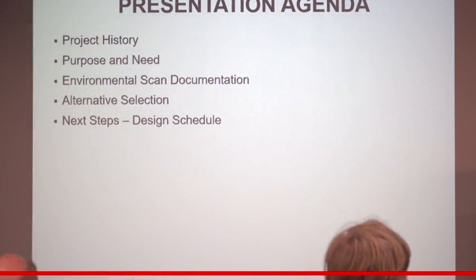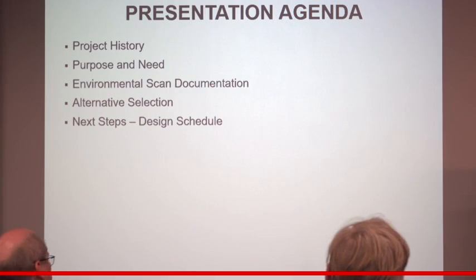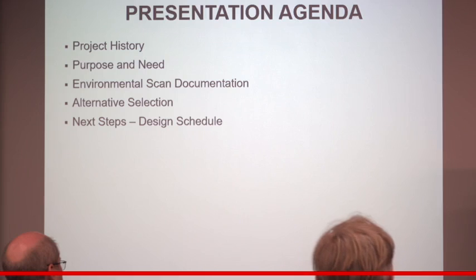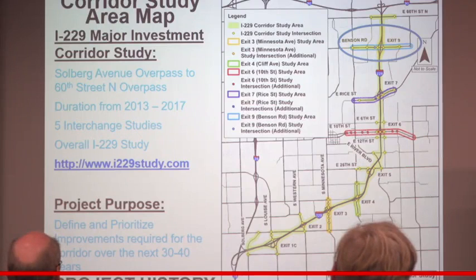The agenda for tonight is generally brief. For those of you that maybe haven't been to meetings in the past, we'll give you a little bit of history and the process that we're going through. We're really trying to conclude the environmental portion of the study, the selection of the preferred alternative, and update you on the design schedule. So we'll start with a little bit of history on the project.